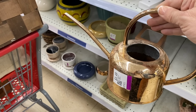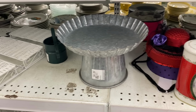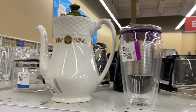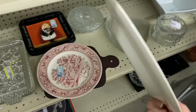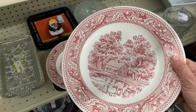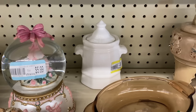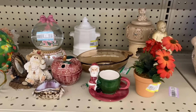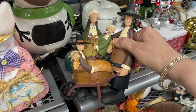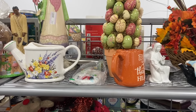This beautiful in-the-box wreath for fall. And look at this cute little pitcher watering can. I love the galvanized cake stand. Just so many fun little treasures. These are the Memory Lane plates. I see these often, but they're always such a great transferware to find as well. I found that set of two for about $6. Definitely spotted some fall craft this week too, but a lot of pieces I already have. How cute is that for Thanksgiving with the pilgrims? I thought that was so cute. I love those peppermint trees.